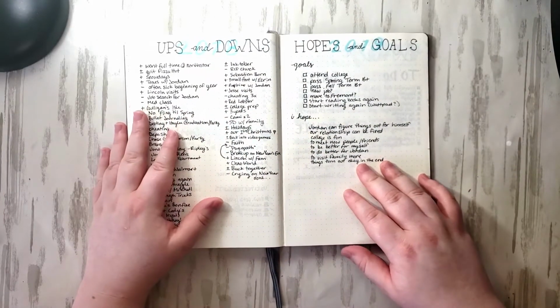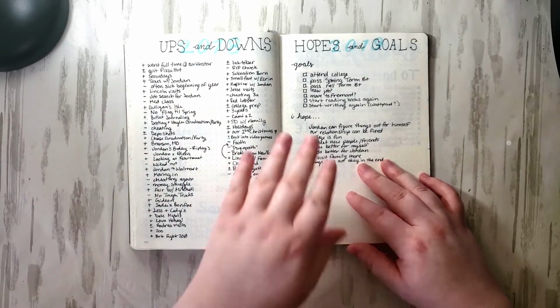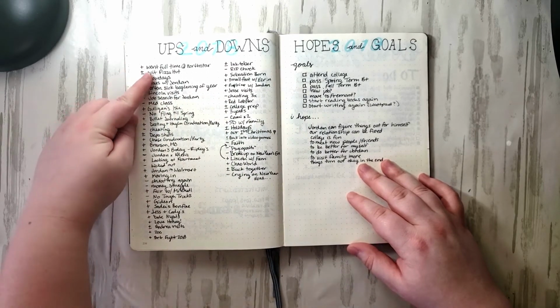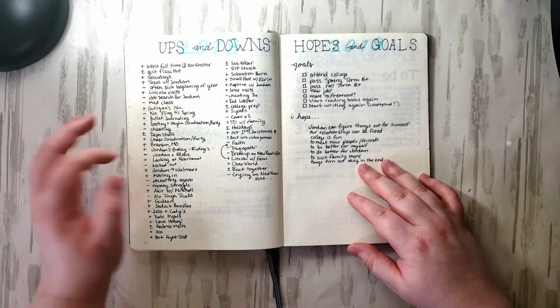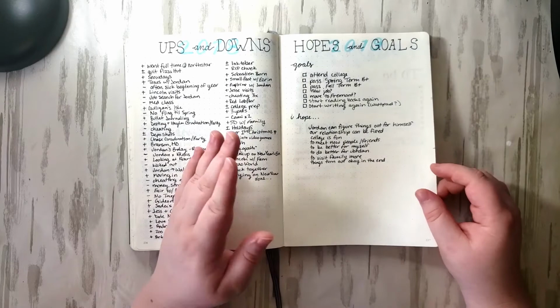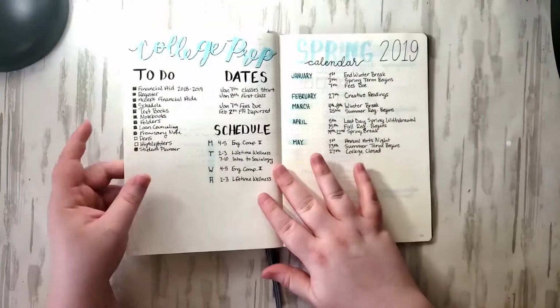But yeah, and then partway through the year, I decided to do a list of ups and downs throughout the year. So I had a plus sign if it was good, a minus sign if it was bad, a plus with a minus under it if it was neutral. And then my hopes and goals for the next year.